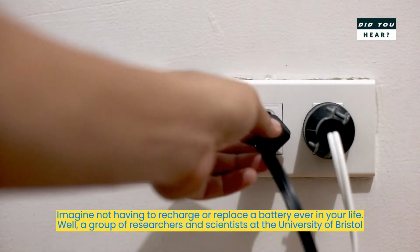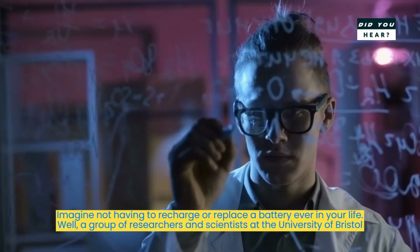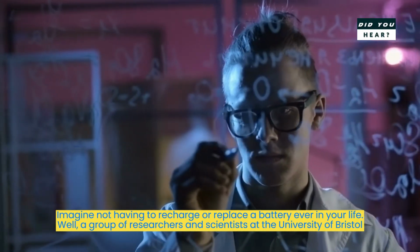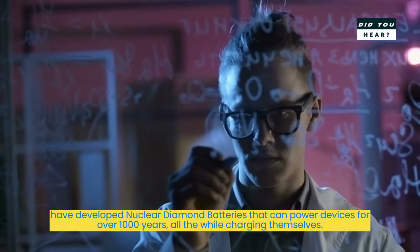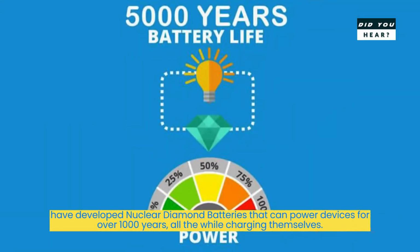Imagine not having to recharge or replace a battery ever in your life. Well, a group of researchers and scientists at the University of Bristol have developed nuclear diamond batteries that can power devices for over 1,000 years, all the while charging themselves.